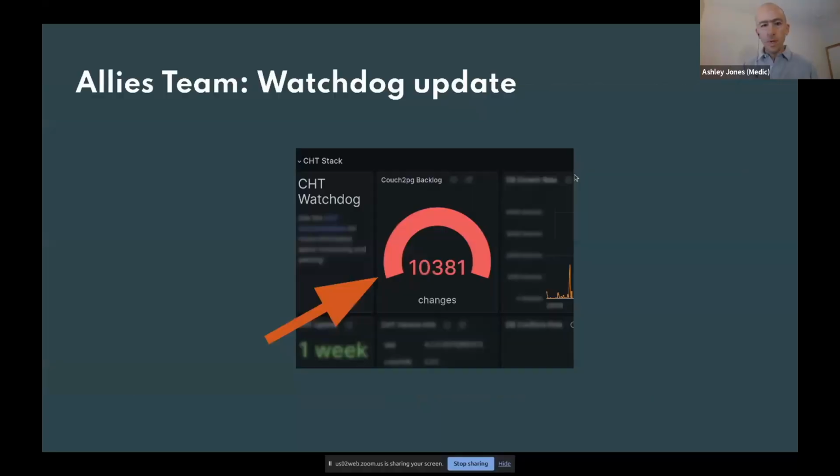And I wanted to make sure that folks know that Watchdog is continuing to evolve. Most recently, we released 1.8.2, I believe, and this adds the ability to reach out to your Postgres instance and make sure that it's up to date with the Couch database via Couch to PG. This backlog is often important for folks who have things like Klipfolio and Superset dashboards to know that the data is potentially out of date.